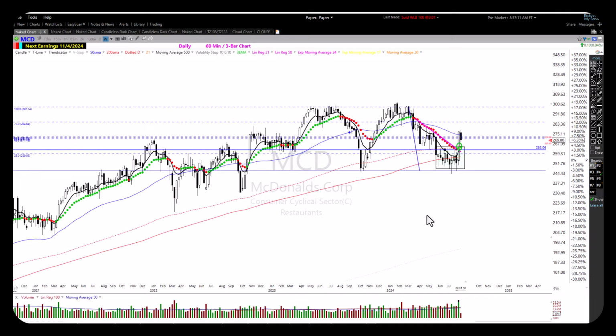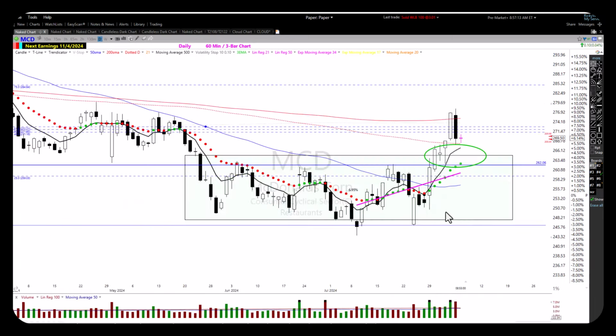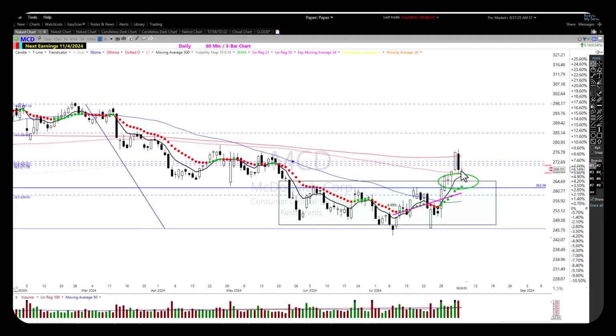McDonald's. Let's not forget about McDonald's. Here's the daily on McDonald's. McDonald's has now broken out of this constructed bottom through here. I think it is now ready to be bought. So I'm going to watch for a buy signal in here. We just might get that today. I'm going to look to be buying McDonald's, and then we've got targets above around that 285, then 298.